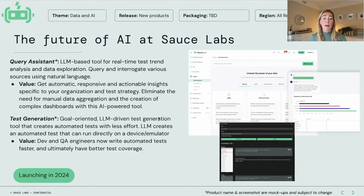The second tool is an AI-powered test generation tool. With this tool, you'll be able to create automated tests more easily. So what you'll do is simply provide the tool with a goal, and it will leverage a large language model to generate an automated test. So with this, you, the user, would be able to modify the candidate test to precisely fit your requirements. With this test generation tool, you can gain automatic responsive insights into your test job's strategy tailored to your specific data and testing needs. This tool will significantly accelerate your ability to create automated tests and run more tests faster.